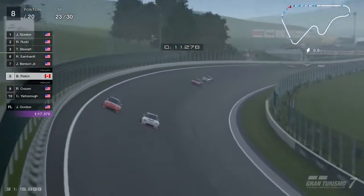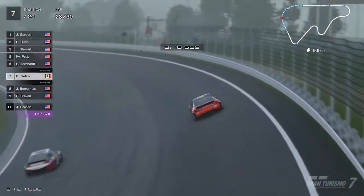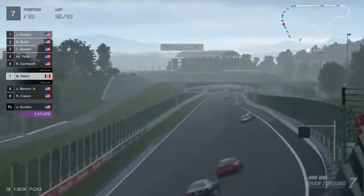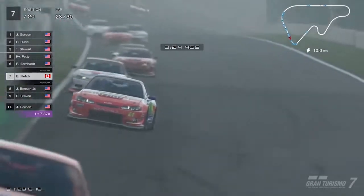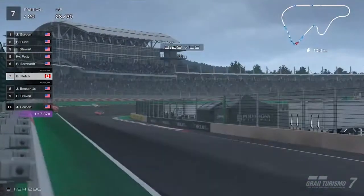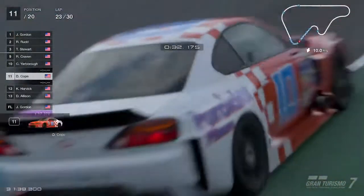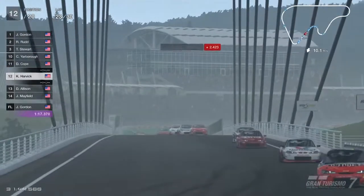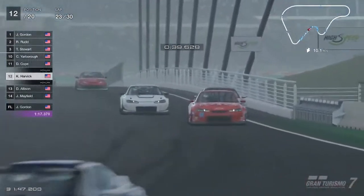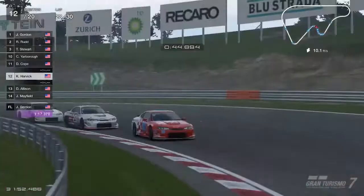Fletch now looking to get by Benson. On that high side, he's going to use it, but Benson, I don't know if he's going to be able to clear him or not. Yes, he will. He gets by Johnny Benson into 7th spot for Brady Fletch now. Looked like Kevin Harvick was looking for a move on Derek Cope. Oh, now Donnie Allison may be looking on the inside of Kevin Harvick.